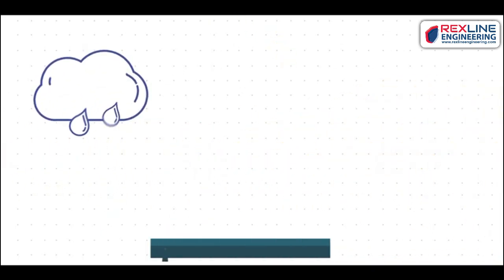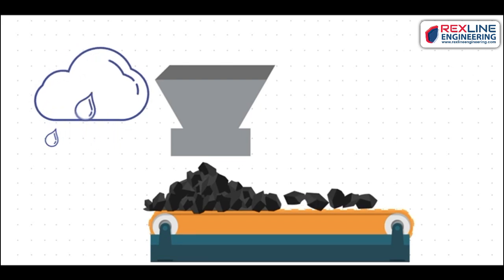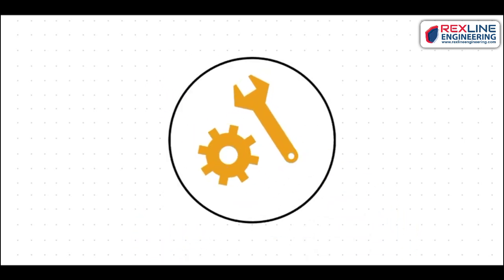At times or in the rainy season, clogging of material does happen because the material sticks to the screen. And this extreme clogging brings a pause to the work of the screening process. Then these machines go under maintenance, which is a loss of time and money.